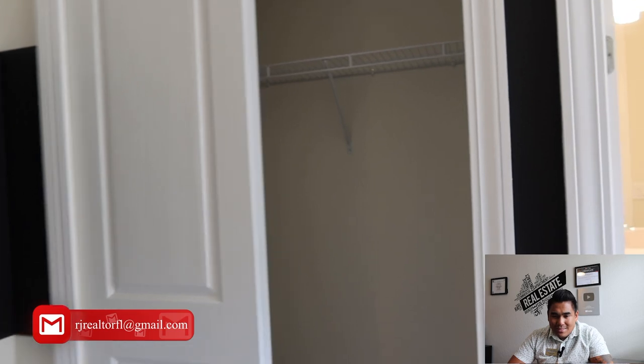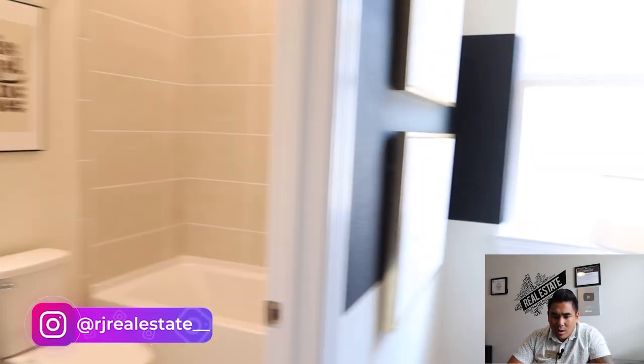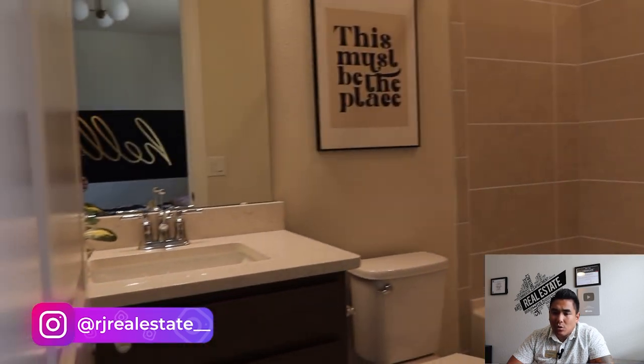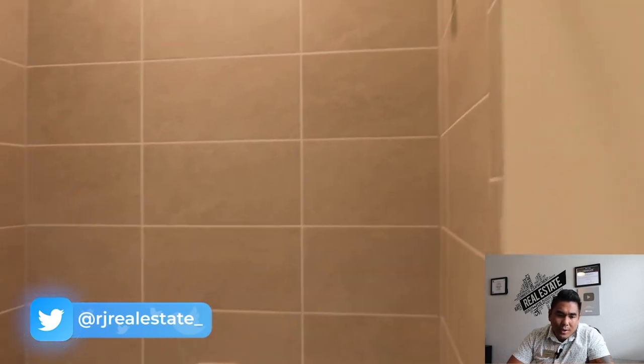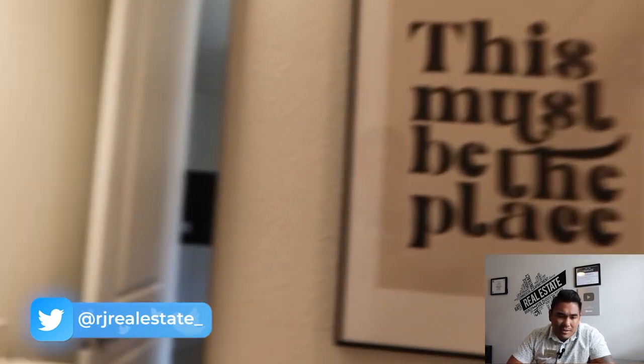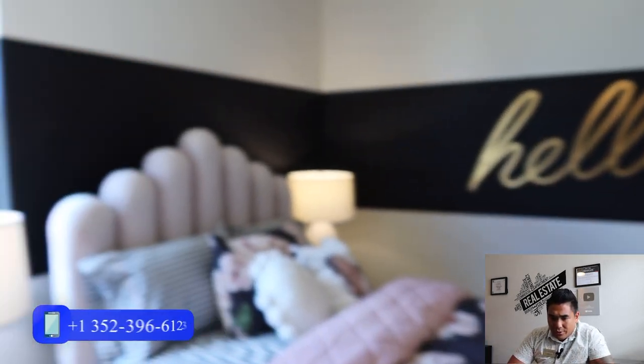And this is gonna be the same wardrobe or closet, and this is gonna be the single sink, white granite countertop, and tiles all over the shower area here. The size of this bedroom is quite a bit bigger than the other one, and I believe this is gonna be 12 by 12 with a 10 foot ceiling, which is the same ceiling height as the other areas in this particular model.